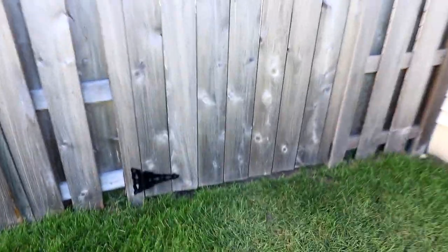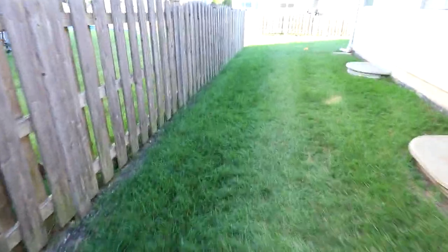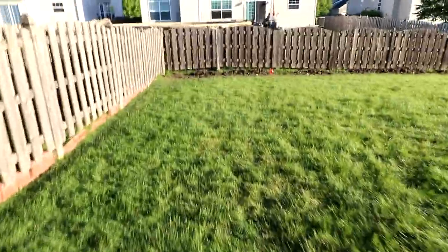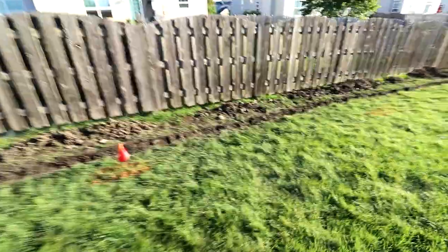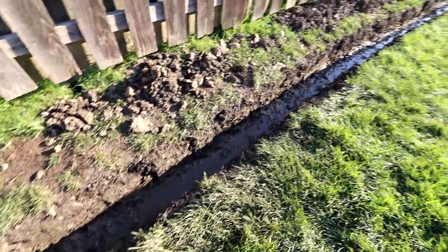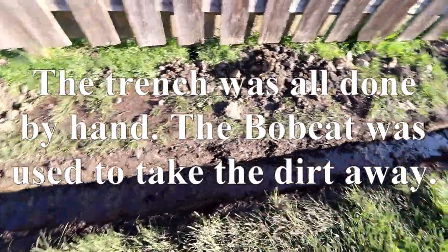All right, so here we are. This is my neighbor's yard. So this is what we've done so far. So this is the trench, and this is the reason why the water's been just laying there in the back of my yard, because we constantly have water. We have a real high water table here, and as you see, the drain water is going down to the sewer.